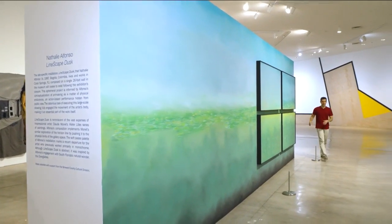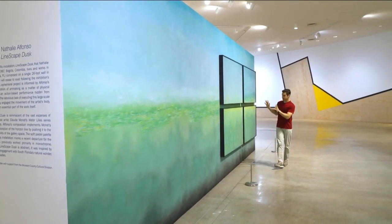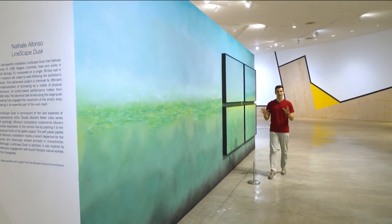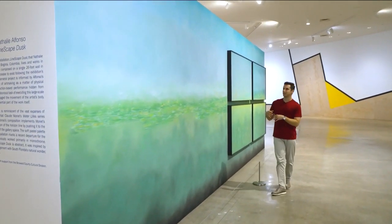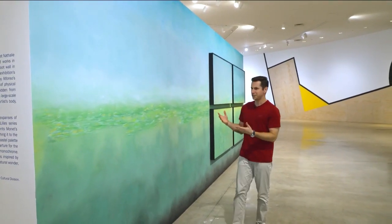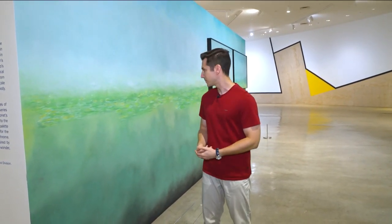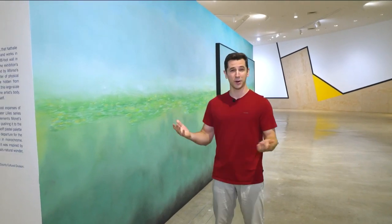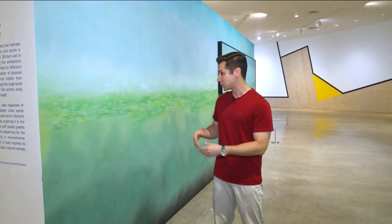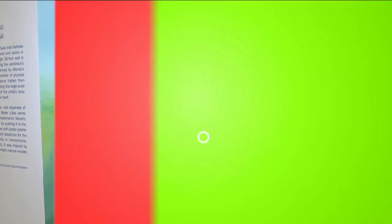This next piece is by Natalie Alfonso, another South Florida artist. And when I saw this mural, I immediately was like, that's my speed. I love the colors. It's got a beautiful, calming sense about it. And I immediately thought Everglades. And after learning a little bit more, it's indeed inspired by the Everglades and Claude Monet's Water Lily series. But it's by Natalie Alfonso. The sad part is, it's a site-specific mural. It's 26 feet long, and it's going away once it's done here. So if you get a chance to see it in person, do so.